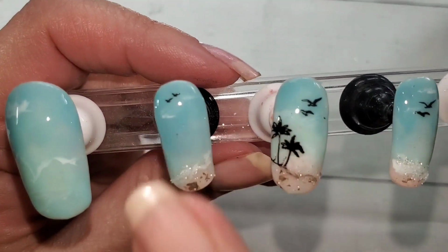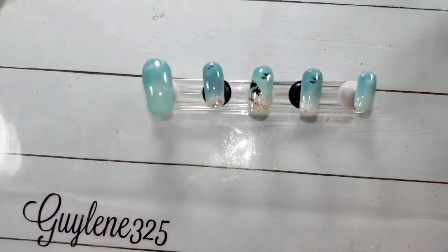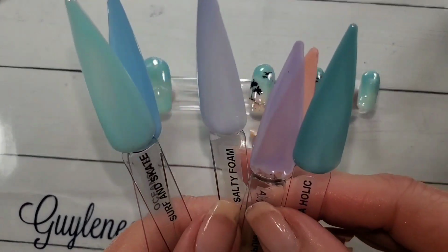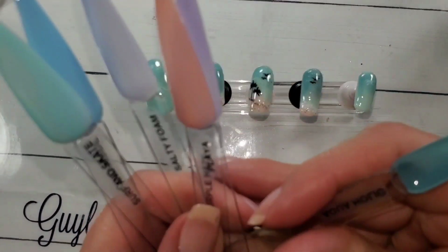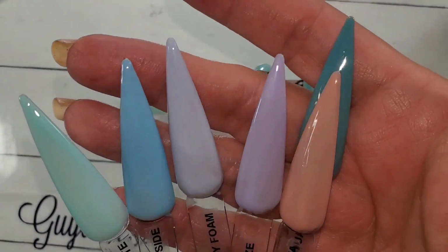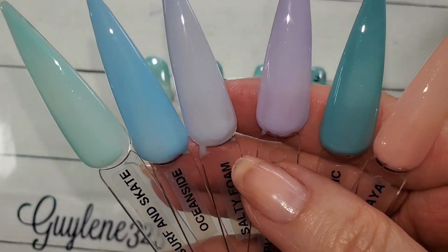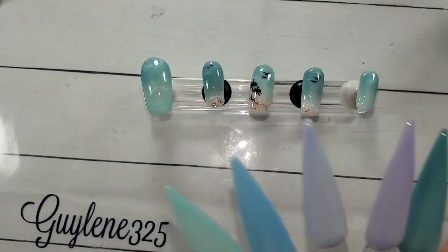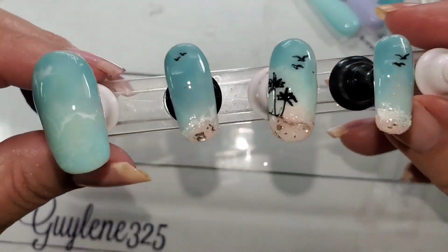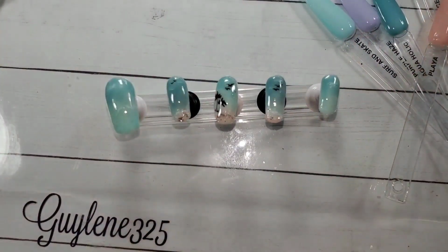And then I went ahead and put some little birds up there, a couple of birds. And I think they turned out really cute. I love these. The colors are beautiful. They are very versatile. So even though they're a little sheer, it's really not that sheer. 3 coats is definitely going to be opaque, and over another color, they look so pretty. So I put them over that white. They look gorgeous.